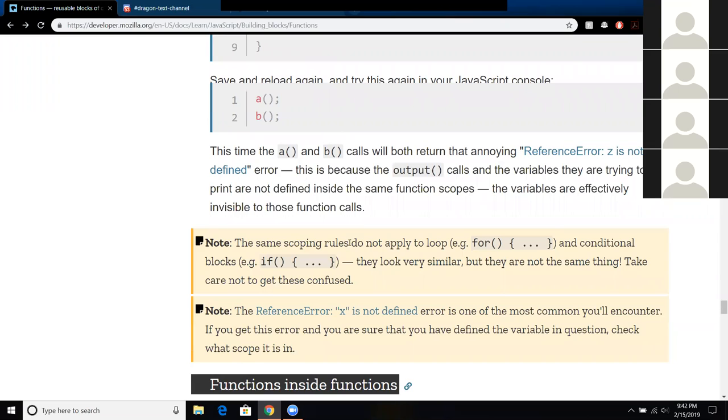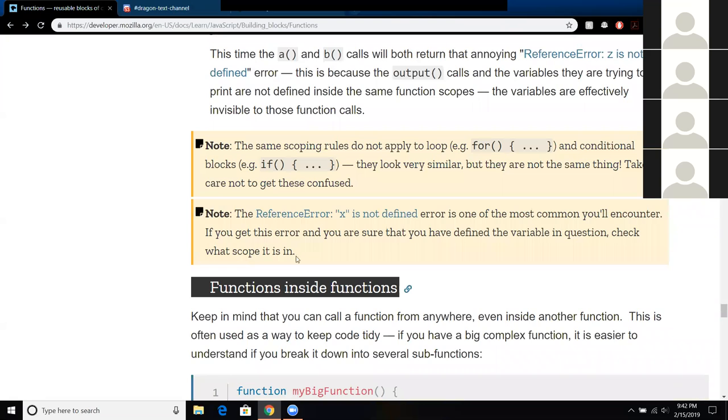Note, the same scoping rules do not apply to loops, e.g. for loops, and conditional blocks, if statements. They look very similar, but they are not the same thing. Take care not to get these confused. Right, because of block scoping. All right. The reference error, X is not defined, is one of the most common you'll encounter. If you get this error and you are sure that you have defined the variable in question, check what scope it is in.